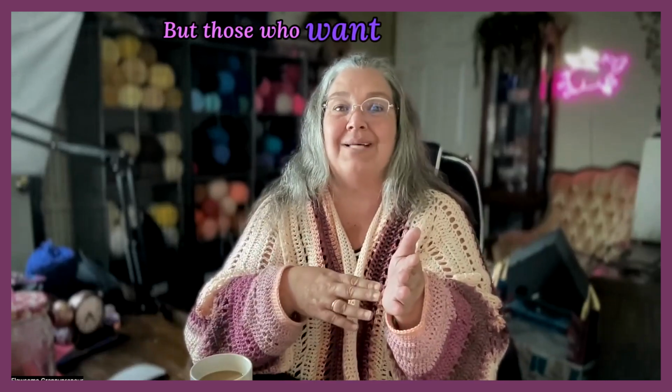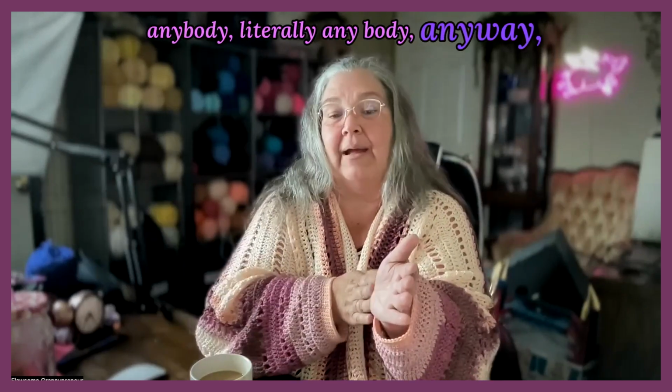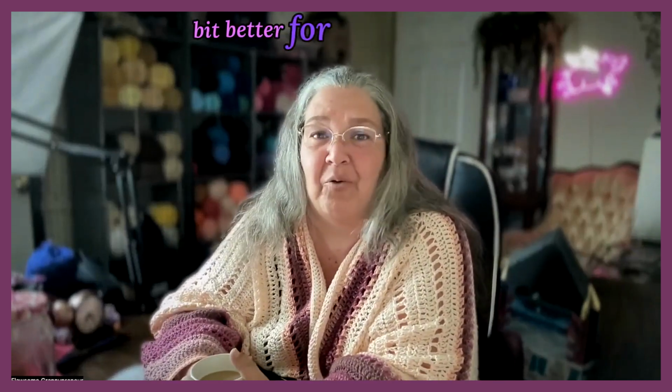But those who want size inclusive patterns that they can make for anybody, literally any body, anyway, can veer off and they can go horizontal. Do you see what I'm saying? I'm not trying to reinvent the wheel. I'm just trying to make it a little bit better for my corner of the world.